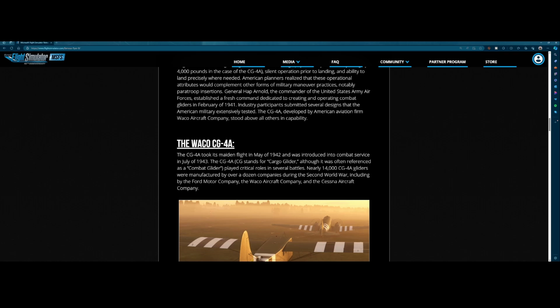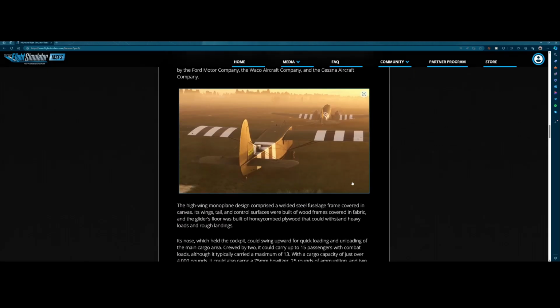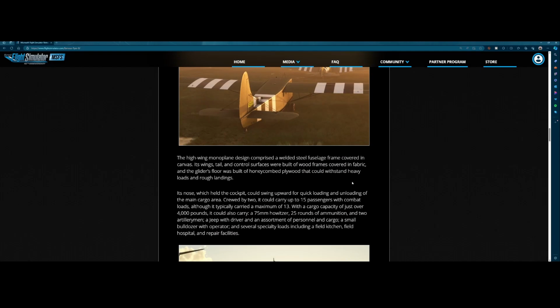And nearly 14,000 of these aircraft were developed. It was done by a dozen companies, including Ford Motor Company, the WACO Aircraft Company, as well as the Cessna Aircraft Company. So multiple companies working together on developing these aircraft. Its nose, which held the cockpit, could swing upward for quick loading and unloading of the main cargo area. It was crewed by 2 people, but it could take up to 15 passengers with combat loads. So that's pretty much, right?